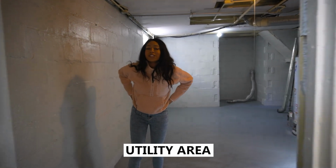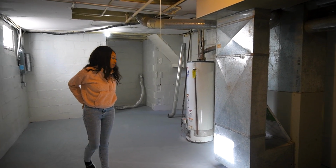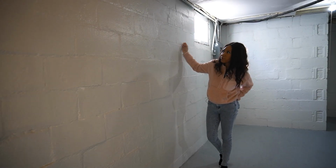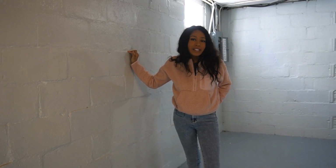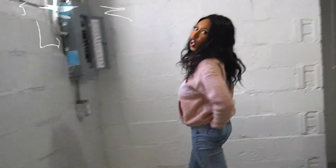All right, this is the utility area of the house. It's just the utility, so you can store your stuff here, bikes, all that fun stuff. We painted the floors, which really made a huge difference. And then the foundation, they painted yellow, so we just painted it gray. It's little things like that you can do to make a rental feel a little bit more refreshed and new.